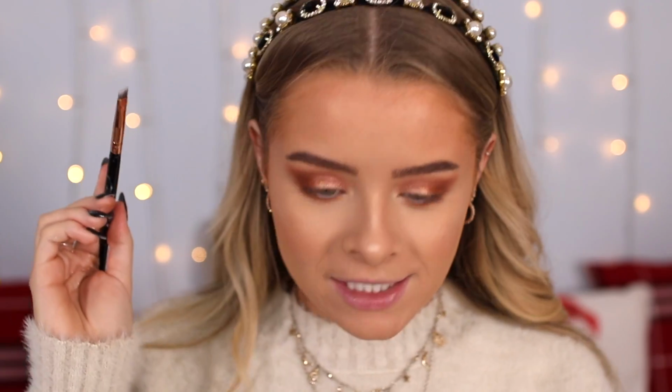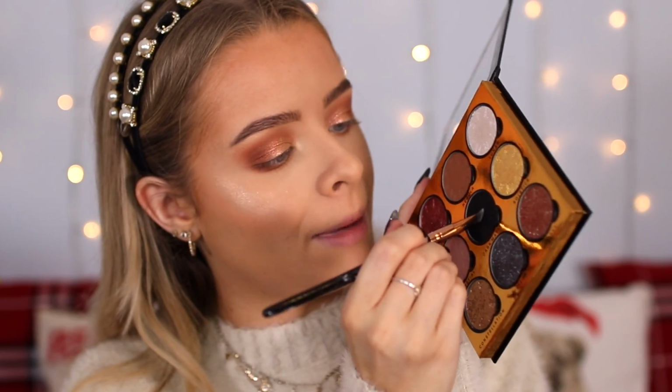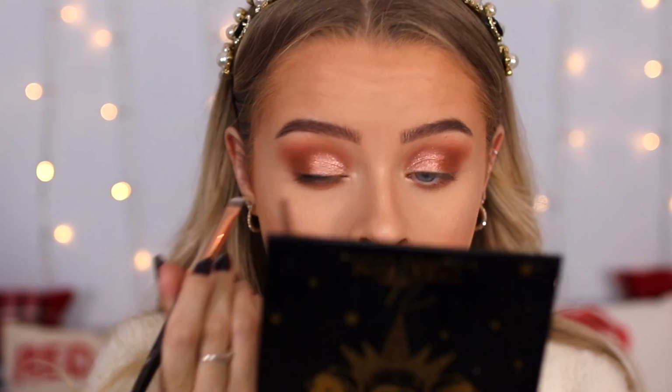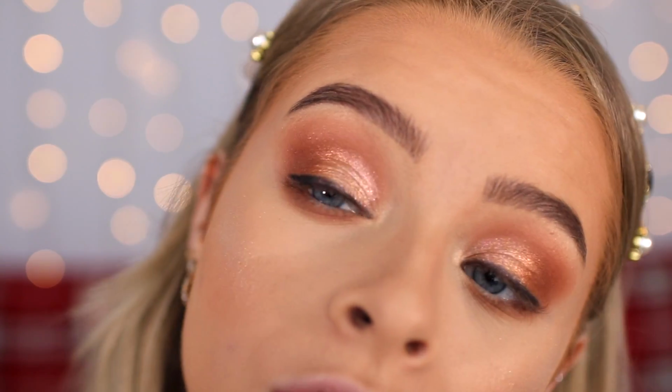Right? So I'm just going to take the little angled brush, and I'm dipping into the black, which is called Dark Matter. I'm going to just run some of this along my lower lash line. Lower lash line? That's definitely not my lower lash line. My upper lash line. Oh wait, I do have an eyeliner to test. It's okay, we can do both. So this is the eyeshadow so far.